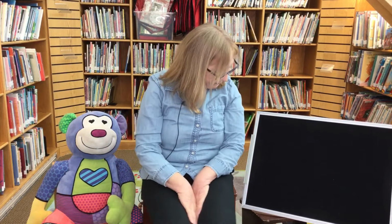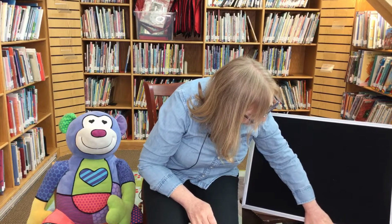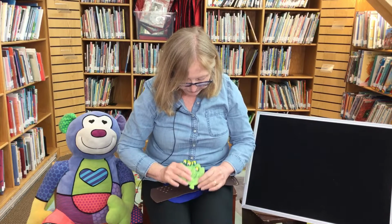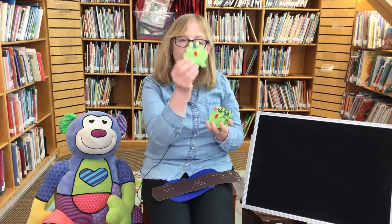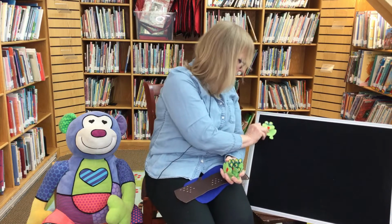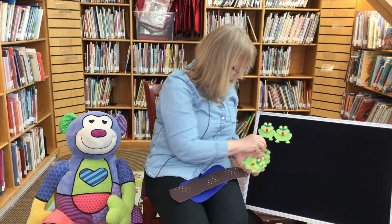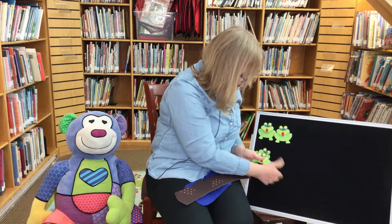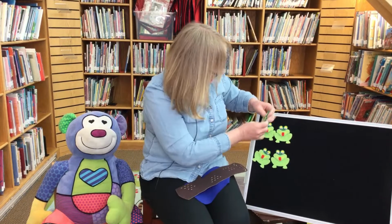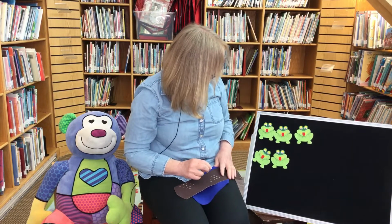Good job, everybody. All right, well, I brought with me some little friends, and they are 5 green and speckled frogs. Can you help me count them? 1, 2, 3, 4, and 5. Oh, you jumped too far. Get back up there. Okay, so 1, 2, 3, 4, 5 green and speckled frogs.